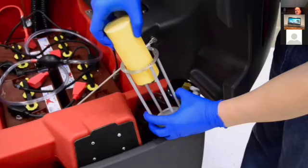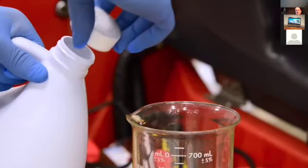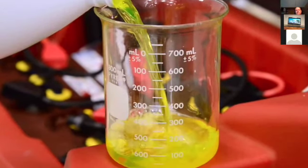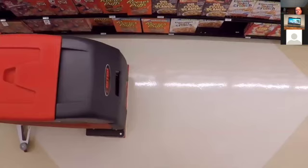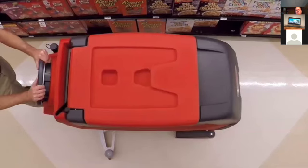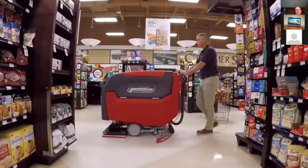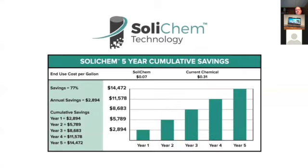From flexible, low-cost logistics and reduced storage requirements to the alleviation of hassles and safety issues related to measuring and mixing traditional liquid chemicals, Solichem is unmatched. Although Solichem benefits extend across many facets, there is nothing better than saving money, and Solichem saves you up to 80% on daily cleaning chemical costs. The annual savings really stack up, possibly paying you back for the machine.